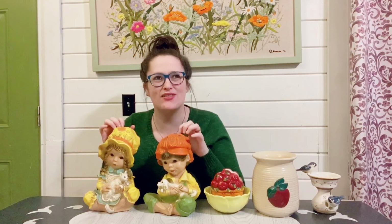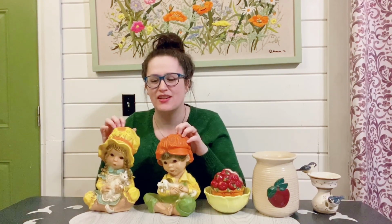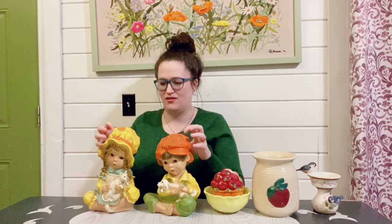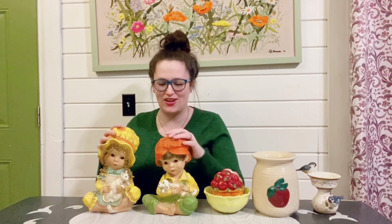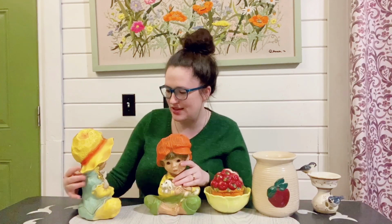And so I almost think they're like a resin material because they don't feel ceramic or anything, even though they look it. But these are a nice little garden statue set here, the little boy and girl. She is holding the cat and he has the puppy dog. So I thought these are really cute. I love the bright colors to them.